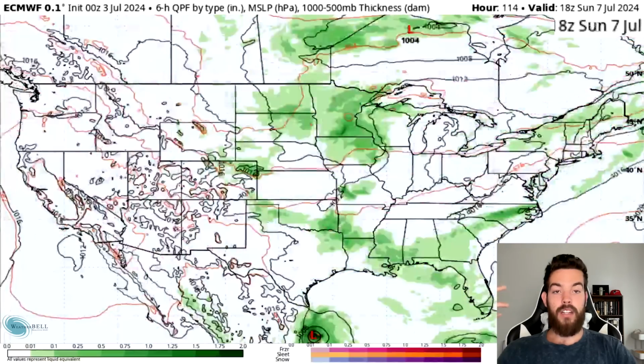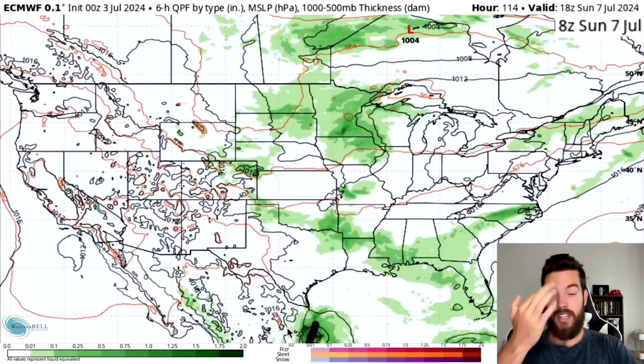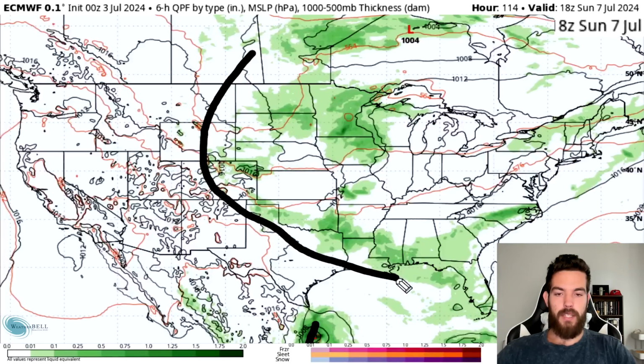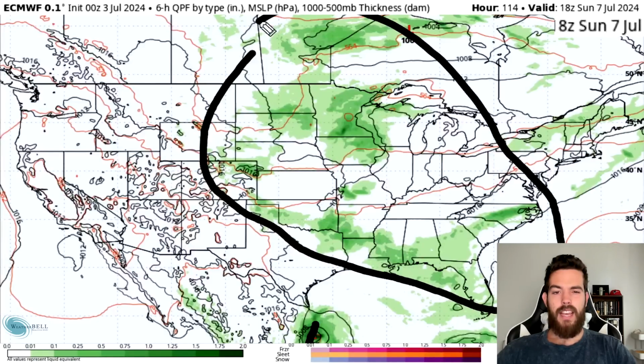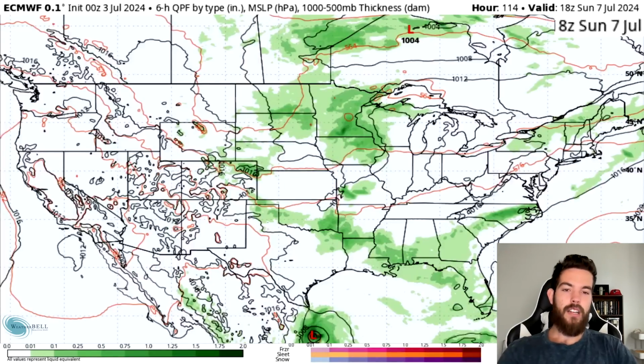Let's just keep trucking along. Let's move forward towards Sunday on July 7th here. We do see that this low does intensify, Beryl, just before arriving at the northern coast of Mexico here. We do see thunderstorms prevailing for the northern plains down through the central plains and for the southeast here. So we see a lot of thunderstorm activity here, and for the southeast as well.